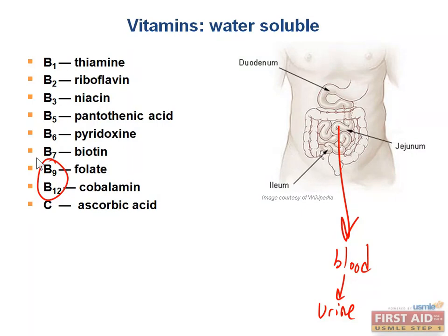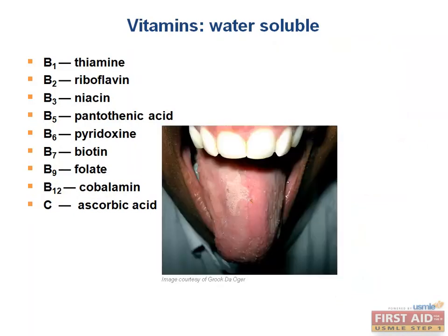We'll go through the symptoms of deficiencies for each vitamin, but in general, a deficiency in most B vitamins can cause dermatitis, glossitis, and diarrhea. Glossitis means a red beefy tongue, which you can see in this image.